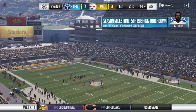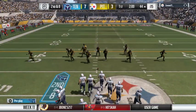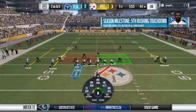Ryan Shazier ran so fast at his combine that many people thought someone actually ran for him. He's a linebacker who ran sub 4.4, and he uses that speed to make plays all over the field.